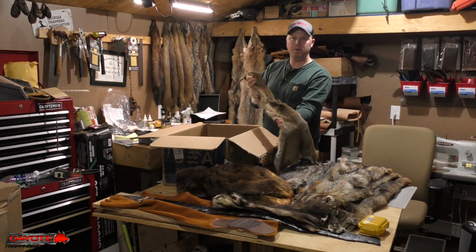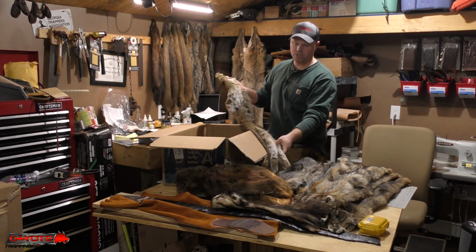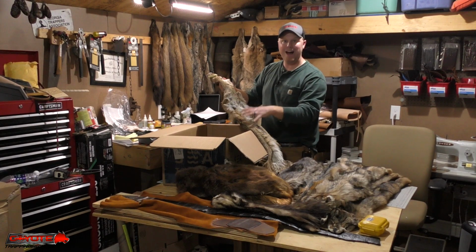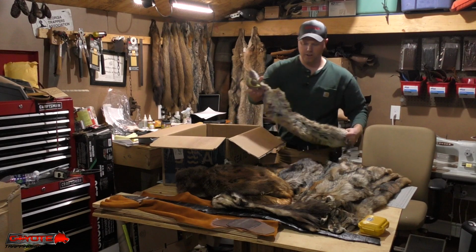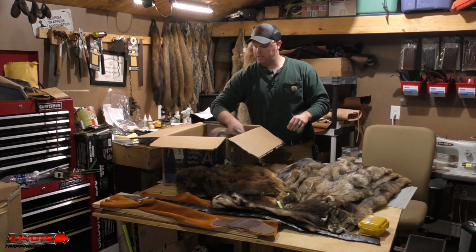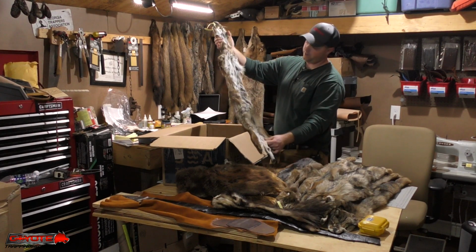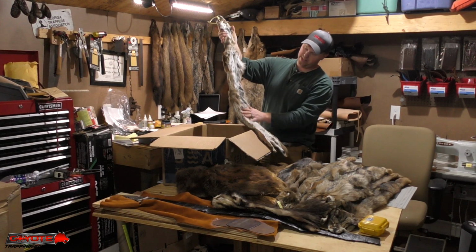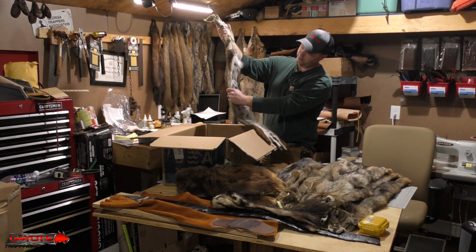Just kind of a drab back, and you've got your white and your spots, but it's not near as bright, not near as wide and pronounced. But still a neat fur nonetheless. And they vary, some of them are a lot better. That's a nice big cat, and he's got a pretty nice belly. This is between the front legs. It kind of fades out a little bit there.